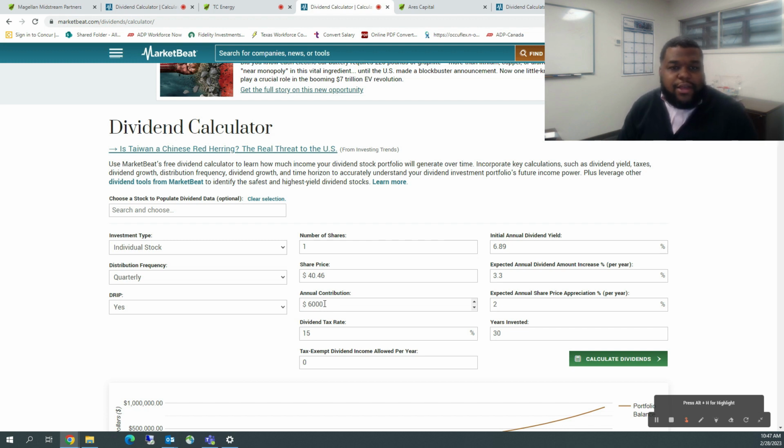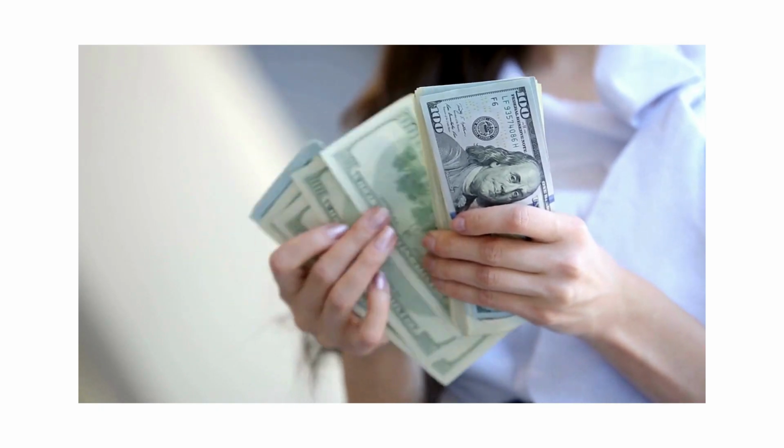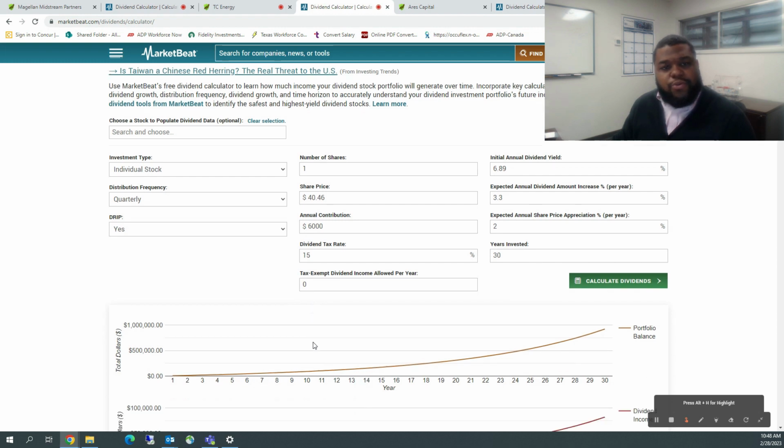Imagine you get money back from your taxes. Imagine you receive your yearly bonus, or you're doing Uber, you're doing Grubhub, and you're receiving extra money. Then guess what? You could hit that goal of $250 per week into TC Energy, where it wouldn't be such a stretch, if saving up $250 per week and investing is a lot. I'm giving you examples of what you can do.